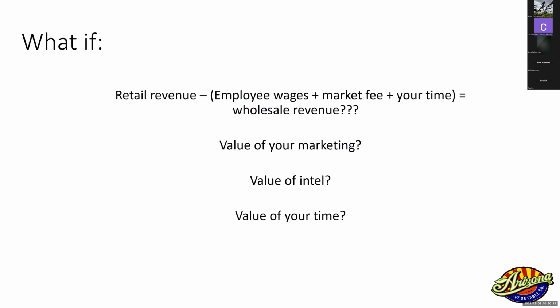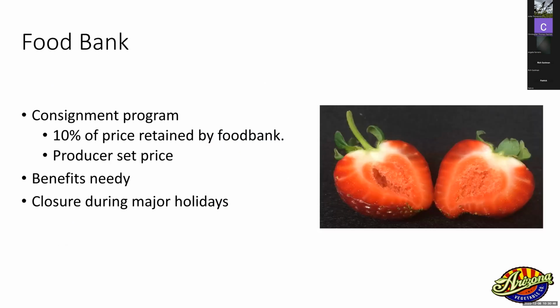The problem being then, what happens if the money that you get from wholesale or the money you get from retail is identical? What's the value of your time? What's the value of the intelligence that you get from meeting people and hearing about what they like or dislike, or the customer introductions? So there's instances where your money might be equivalent in both scenarios, and then you have intangibles that you have to think about, which I can't answer for you.